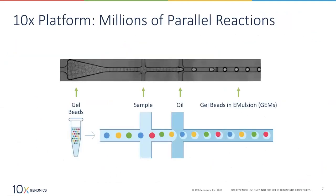The core of the 10x Chromium system and solution is the microfluidic partitioning of reagents and cells into single nanoliter droplets called GEMs, which stands for Gel Beads and Emulsion. This is enabled through the Chromium controller and a microfluidic chip. What you see in this video is how each of these components are brought together. The gel beads flow from the left to the right and are mixed with the sample and reagents before they are surrounded by partitioning oil to form the GEMs.